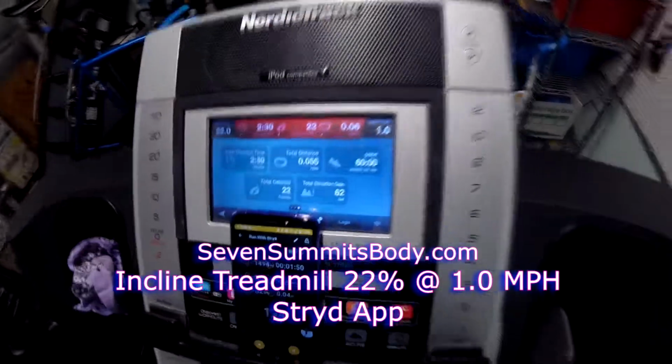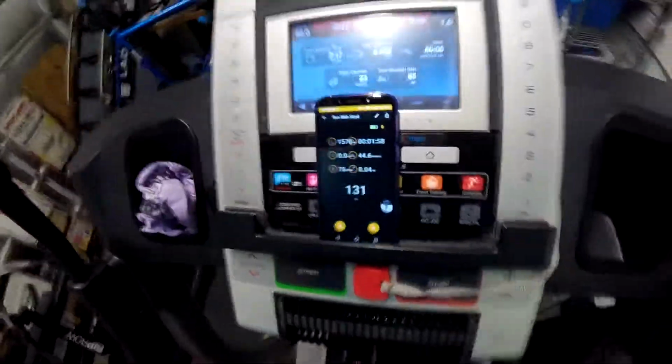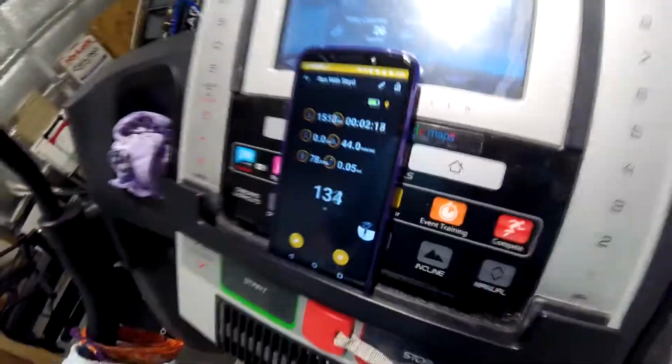Anyway, speaking of which, I am on the treadmill at 22% and a whopping 1 mile an hour there, which is awesome. Stryd actually has me moving just a touch faster than that. I'm not sure about that. It should say 60 and it says 44. Not a big deal. I set it to a 22% incline in Stryd and a 22% incline there, and I am averaging 133 watts-ish, 130-ish, which is about the middle of my zone 1, which I need to be doing more zone 1 here and there. And to be honest with you, this is really kind of cushy.